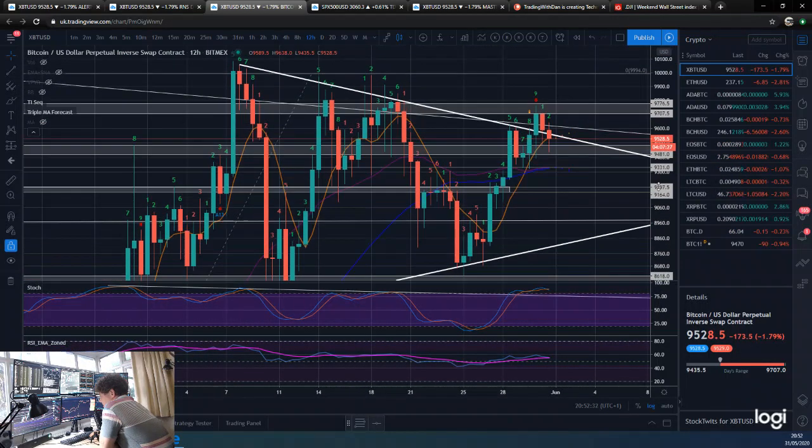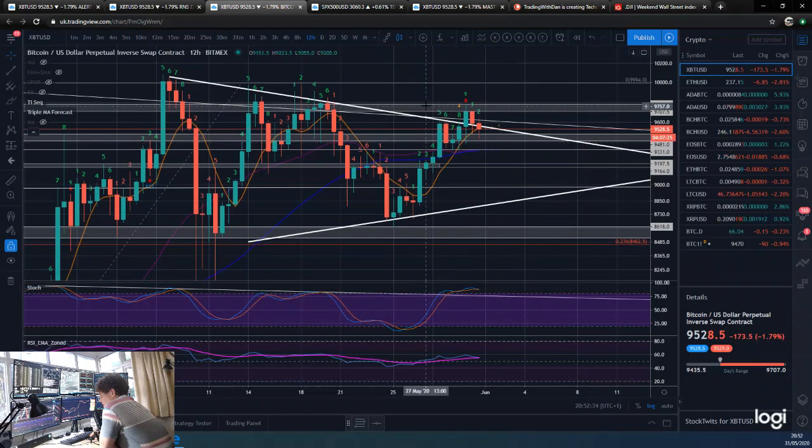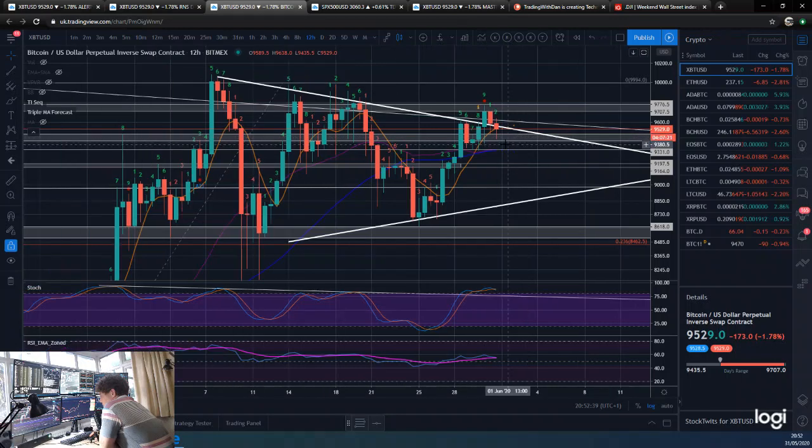So you can see we had a little foray, a little wick up to pretty much 9,800, which is what I expected would happen. I thought we'd get all the way up here for sure, then we would get the wick. I thought we'd trade around here, and I didn't know if it would be a wick or if we would break and hold, but it turned out it was a wick, and now we're back within the pennant.